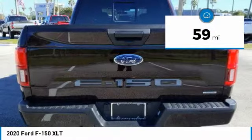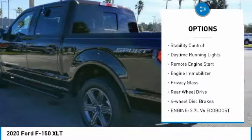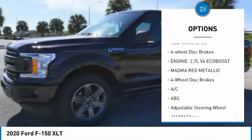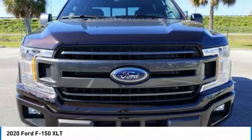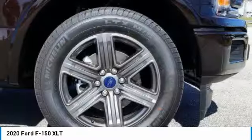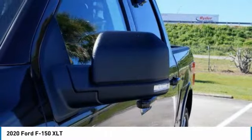Here are some of this vehicle's great options: tire pressure monitor, aluminum wheels, brake assist, stability control, daytime running lights, remote engine start, engine immobilizer, privacy glass, rear wheel drive, four-wheel disc brakes. This beauty is sure to make you the talk of the neighborhood. So call or drop in for a test drive today.